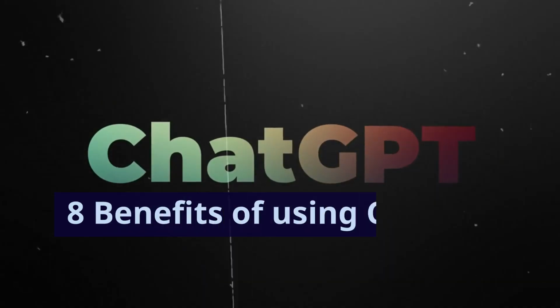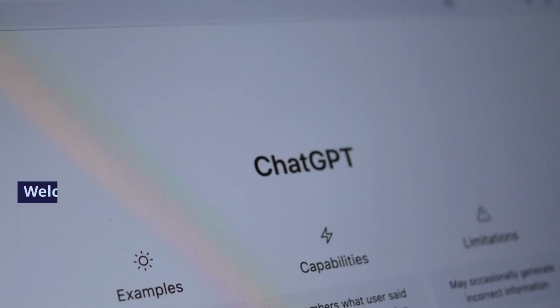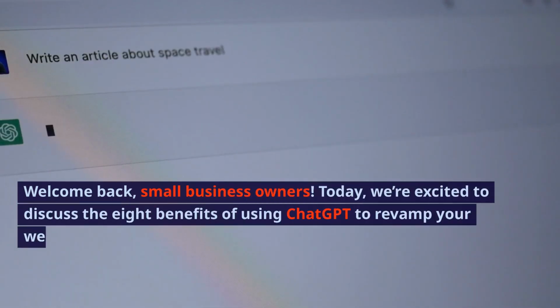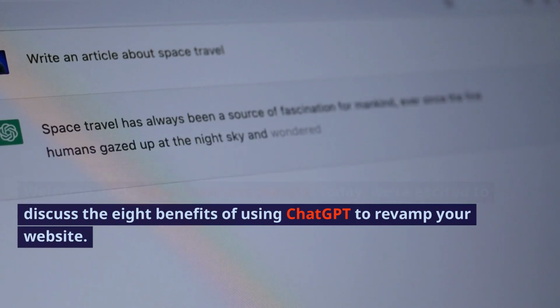8 benefits of using ChatGPT to revamp your website. Welcome back, small business owners. Today, we're excited to discuss the 8 benefits of using ChatGPT to revamp your website.